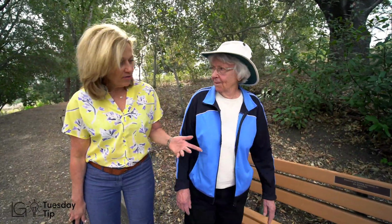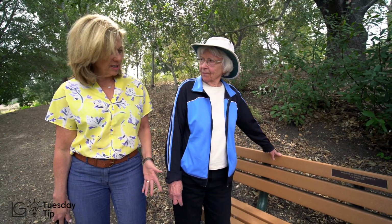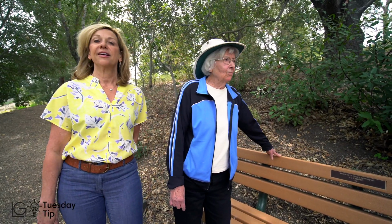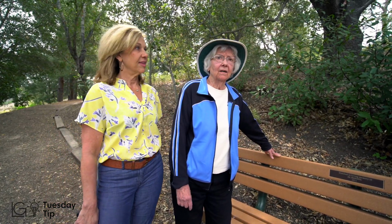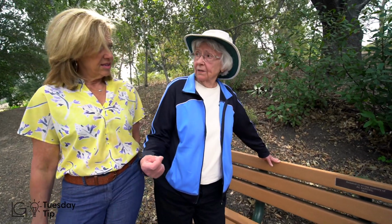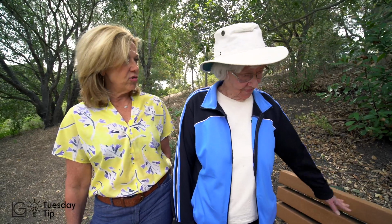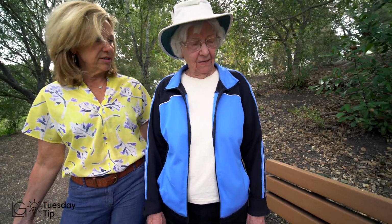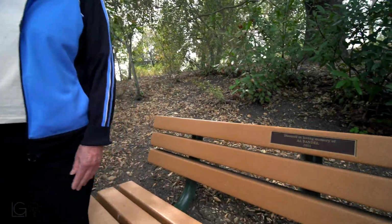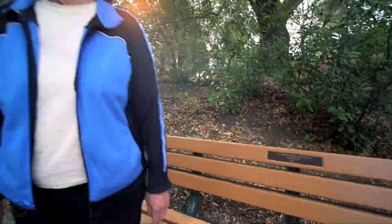So the benches, Beverly, let's talk a little bit about the benches and how many you have and the donations. We have about 25 that have been donated in the garden. They're all throughout. Some people like to go from bench to bench when they walk, because it's a hill and kind of hard walking, so they can rest. They're in great shape, and it's a way of collecting donations. They're made of recycled plastic, so they don't need maintenance. So they're good for the garden.